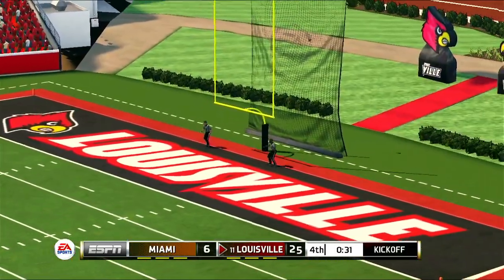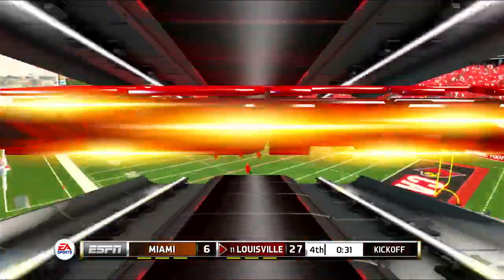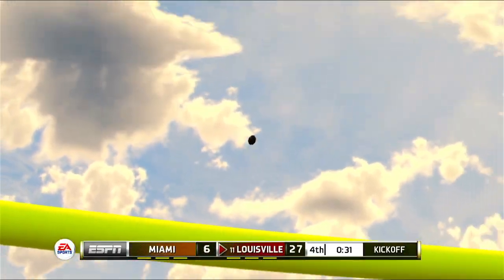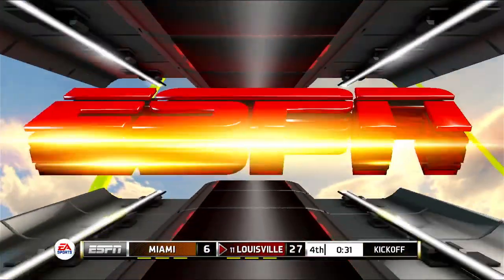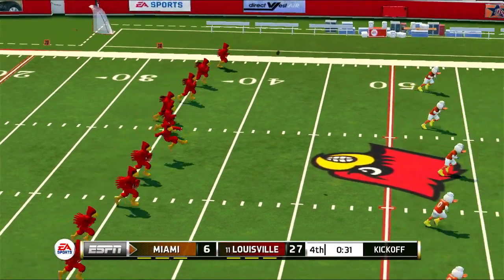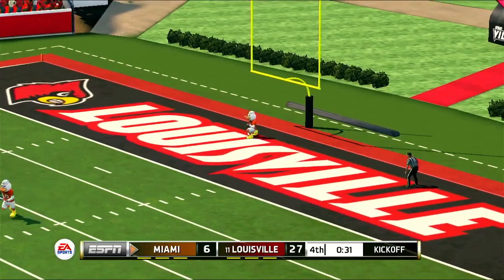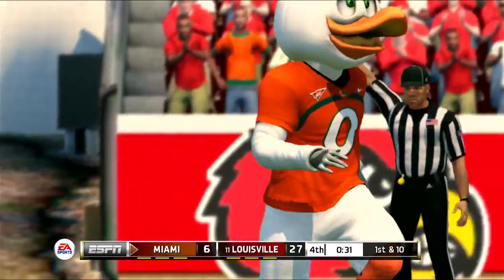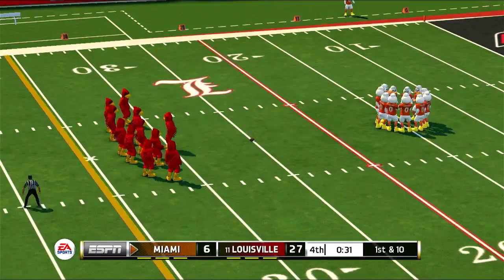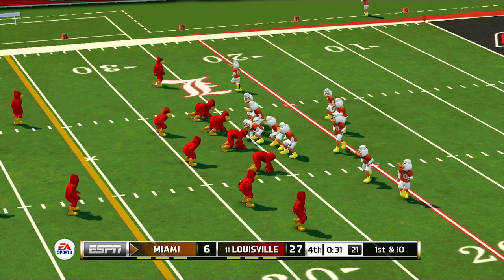Kicks away, and it's good! Louisville, kick this one off. Nice kick, plenty of distance. This one's going to be down in the end zone for a touchback. Nothing left here except to see the clock hit zero. A comeback is just not happening.